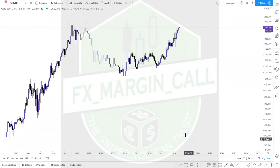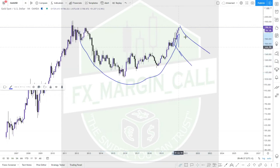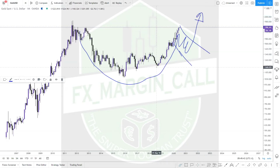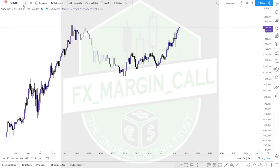So right now we're looking for the formation of a handle, because we have had a cup. What we need to see is the formation of a continuation pattern that will tell us that the market has the potential to push to the upside, where we will view this as an impulse, a correction, and then the last leg of the impulsive phase. So that's on gold when looking at it from a monthly time frame.